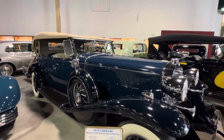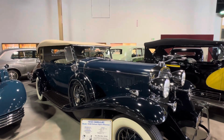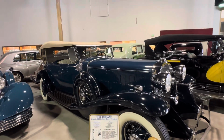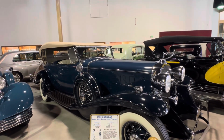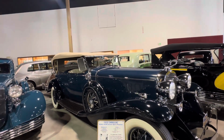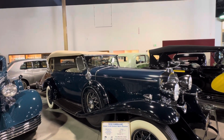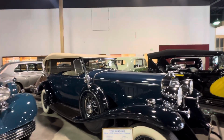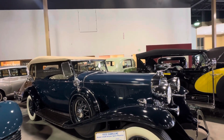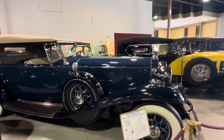1932 Cadillac Model 452B Deluxe Sport. Horsepower was 175. Price when new was $4,945. V16. It says over 50 different body styles were available on the V16 Cadillac. However, none was more beautiful than this elegant sport Phaeton. Movie stars and producers were drawn to the V16 Cadillacs as their elegance reflected the lifestyle their public demanded of them. I hope I'm saying that correctly, but I didn't mention that earlier, but that's the one it's referencing. Beautiful color though.